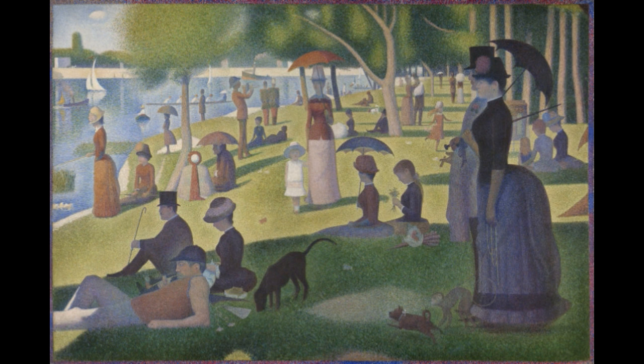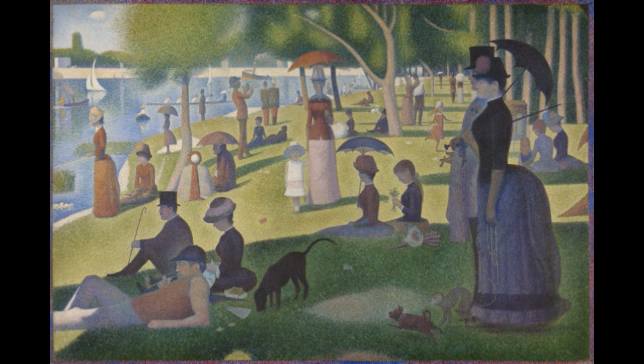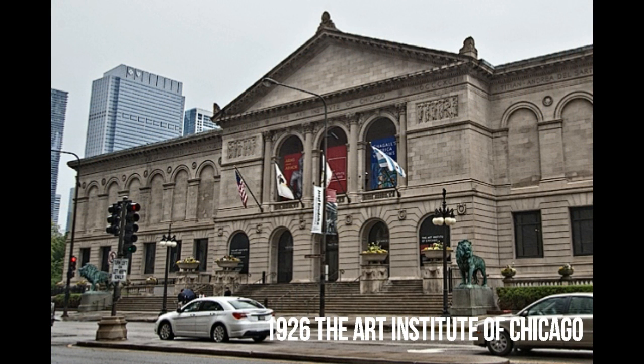Seurat started working on this painting in 1884, but finished it in 1886. After Seurat's early death in 1891, at the age of 31, the painting was owned by first his mother, next his brother. It is said that Seurat's probable cause of death was an infectious disease, like infectious angina, meningitis, pneumonia, or diphtheria. From 1900, the painting was in the hands of private owners. In 1926, the last owners donated it to the Art Institute of Chicago.